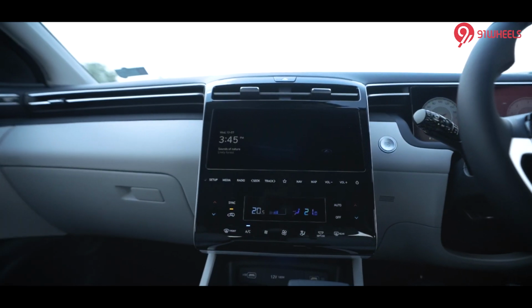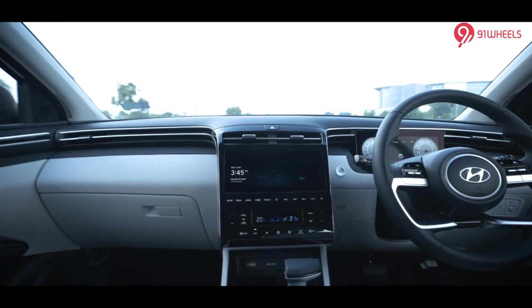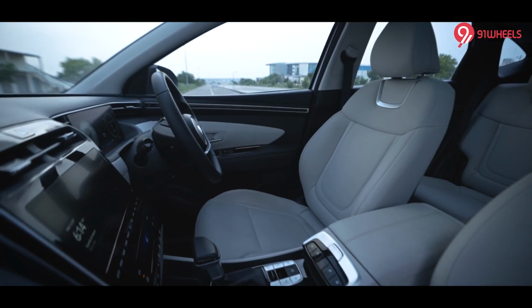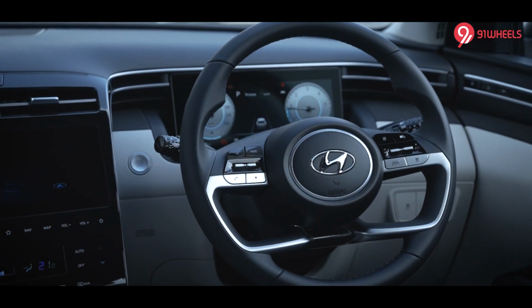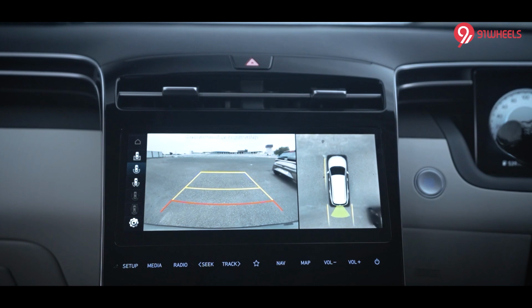The central console, for example, has no physical buttons. Everything is touch panel. It works very well. It looks very nice as well. Both the seats, the driver and the co-driver, are powered and they are ventilated as well. And the screens, they offer good resolution. Even the reverse camera screen is definitely one of the best in the segment.